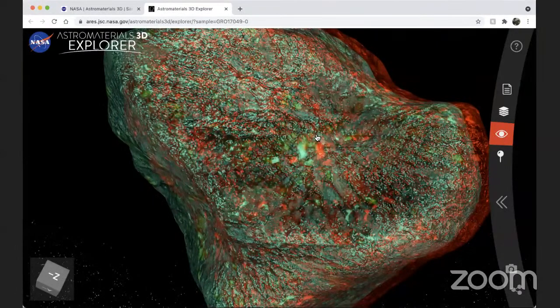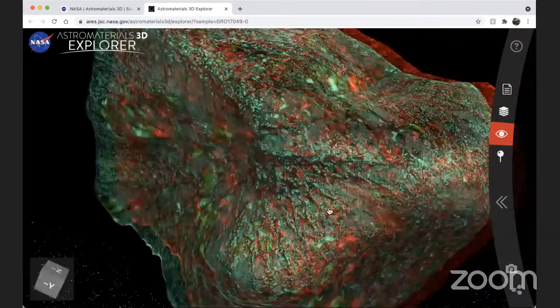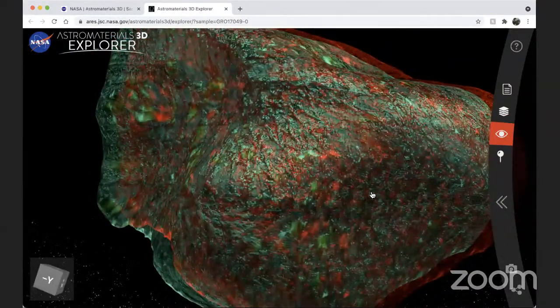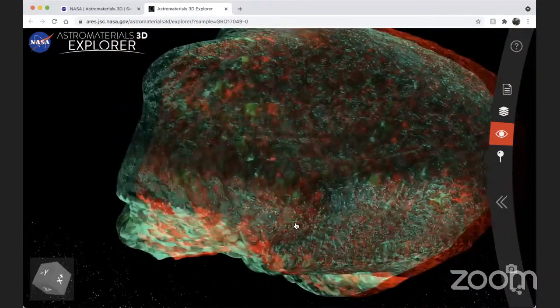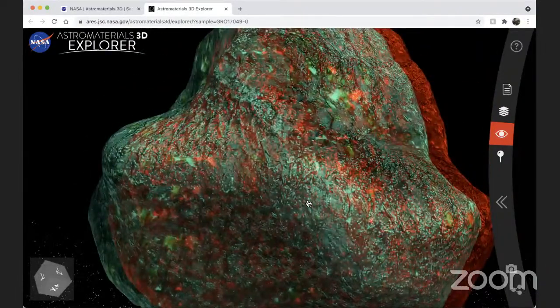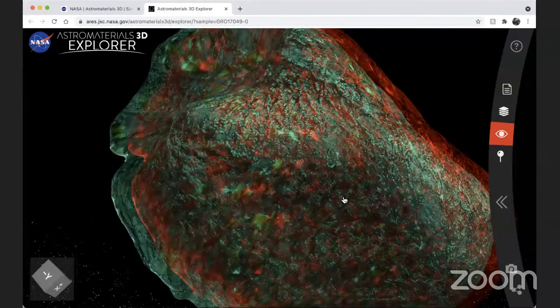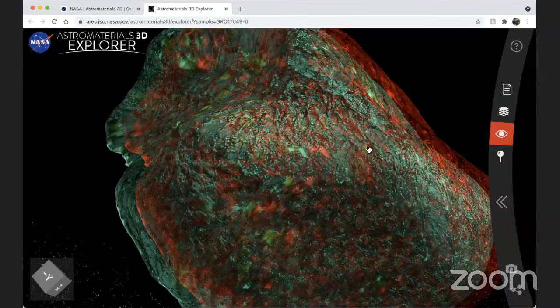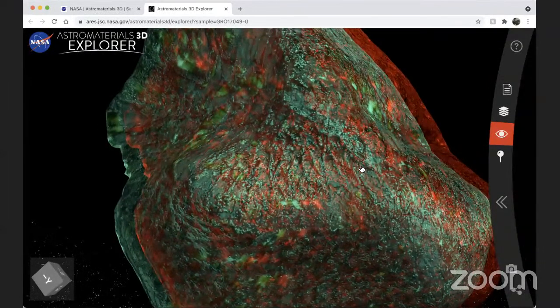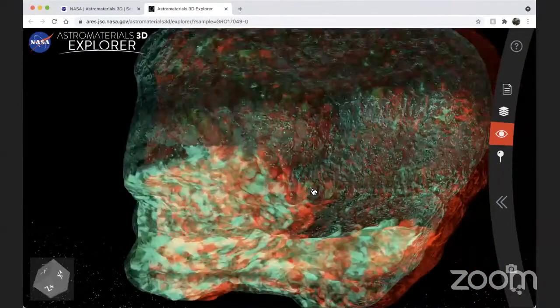But for those of you who do have 3D glasses on, and actually even those of you who don't can see this, you're going to see these long striations, these long lines across the surface as I move around. And so this is the fusion crust. This is the part of the rock that, as it was coming through the atmosphere, was heated up, and there was an extreme amount of pressure as it was tumbling to Earth. And so these are called flow lines. These are lines that are created because of the process of it tumbling to Earth.